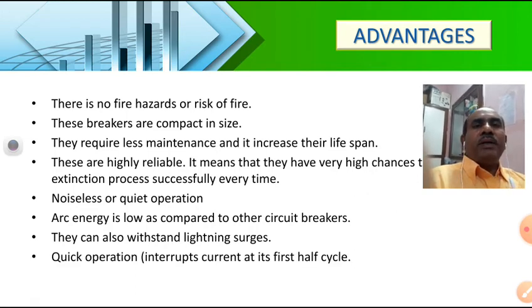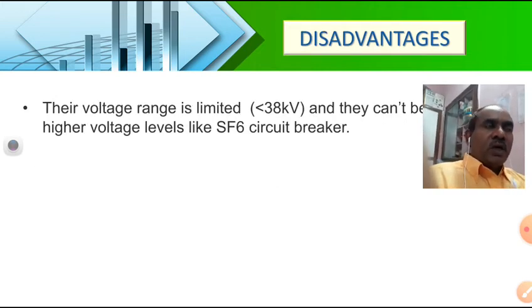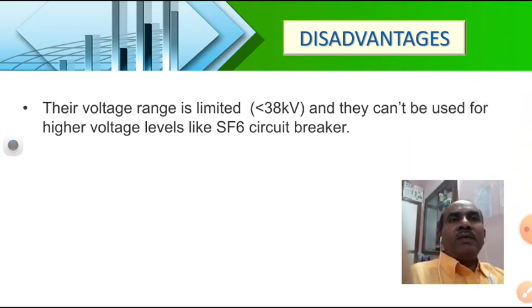The quick operation takes place here. So it interrupts currents at its first half cycle itself only. This is the one main advantage among all the breakers. So these are some advantages. Now, what are the disadvantages? It has also disadvantages.